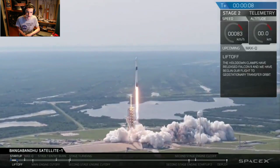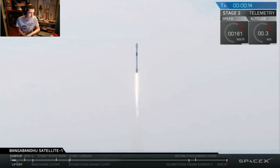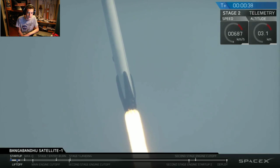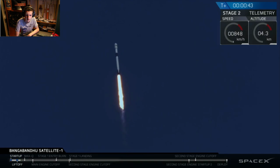That's definitely quicker than the older versions. Amazing. Yeah, liftoff. We had liftoff. Oh my god, those are so beautiful. Even more beautiful shots of this rocket.